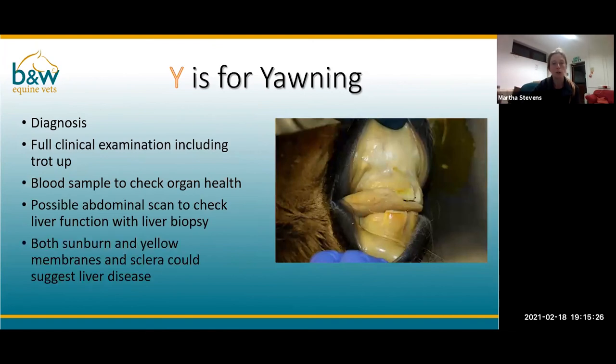And if you do see your horse yawning a lot, particularly if there are any other abnormal clinical signs, for example jaundice, like this poor horse here has, then it's definitely worth us doing a bit of an examination and probably taking a blood sample to check their liver's okay. Depending on their blood sample, if it does show they have liver disease, we might recommend an abdominal scan to see what their liver looks like. Both sunburn, so photosensitivity that Emily talked about earlier, and yellow membranes or yellow sclera, which is the whites of their eyes, can be suggestive of liver disease. So any concerns over that, to get us to have a look at them.